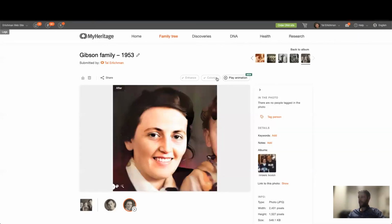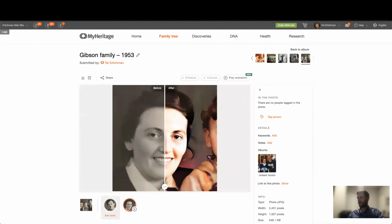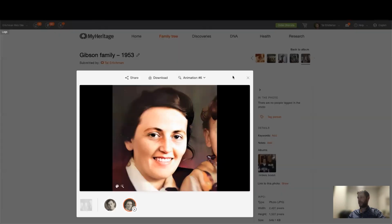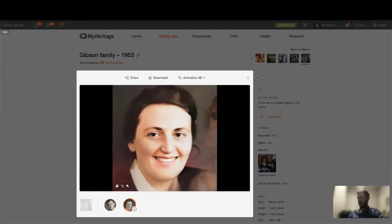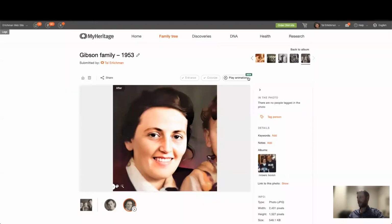Okay, so that's pretty much it. You can, of course, go back here to the main photo page and click the animate button again to see the animation again. You can, of course, look at each individual portrait and click play animation to play the animation you created for that person. It's really nice, really addictive, and you'll find yourself doing it for many, many photos. So try it out.